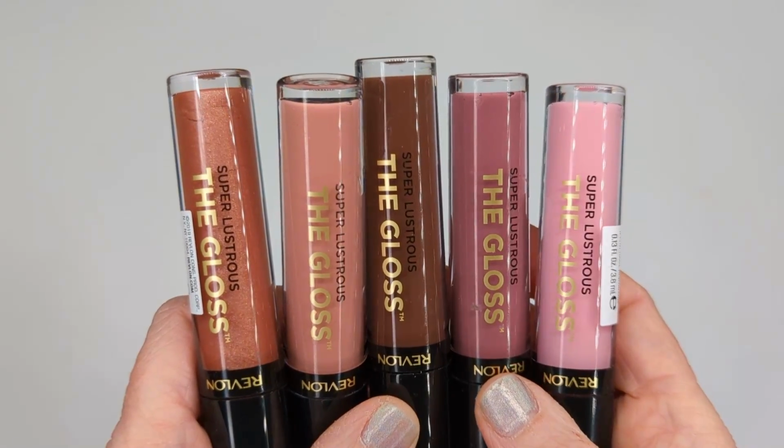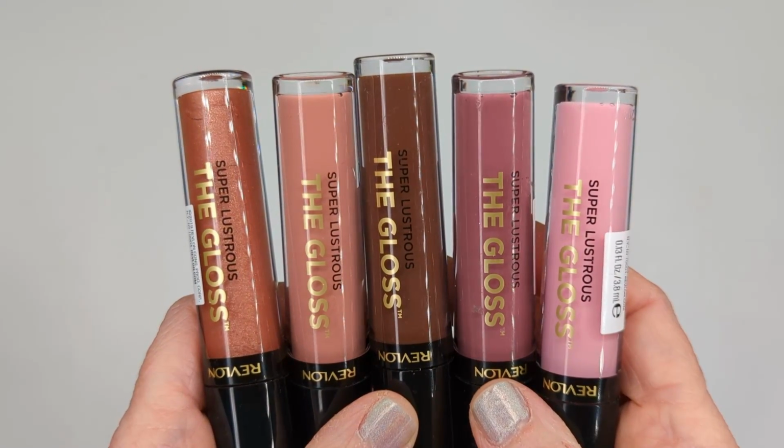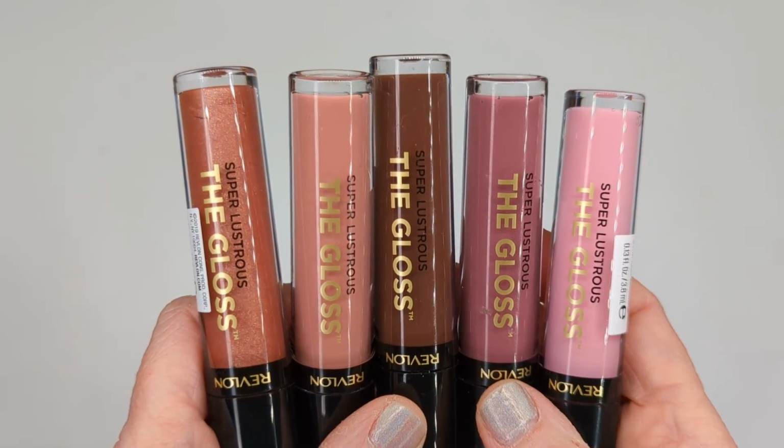And then another lip product that I had to mention from Revlon is the gloss. And these are just as good as any high-end lip gloss I've ever tried. These come in beautiful colors as well. And I really like the tube. I like how you can see the color straight through. It makes it super easy to know which color you're picking up.